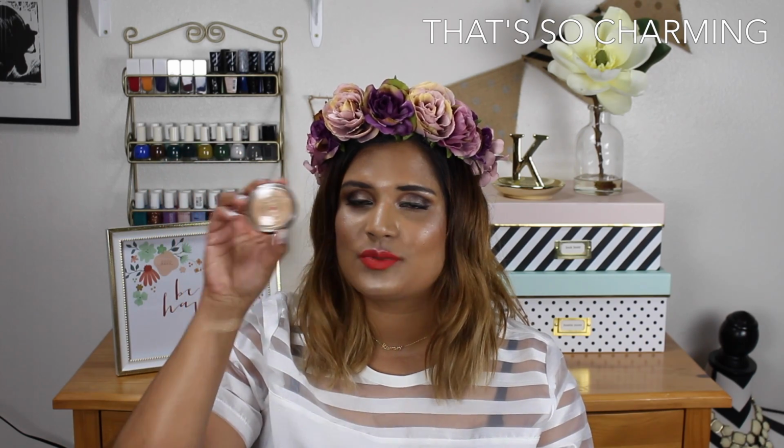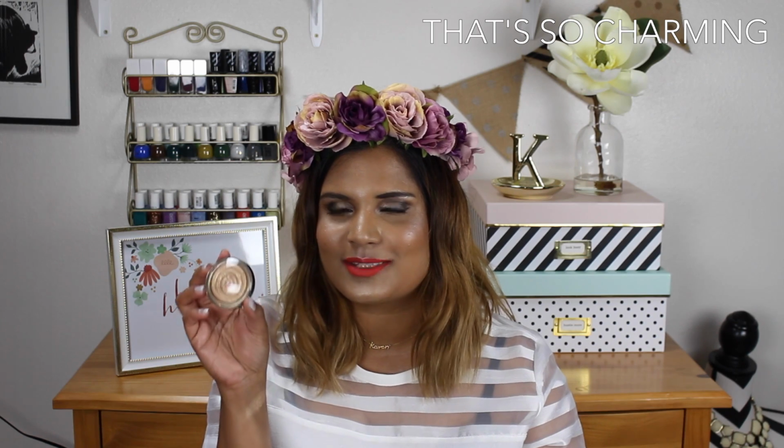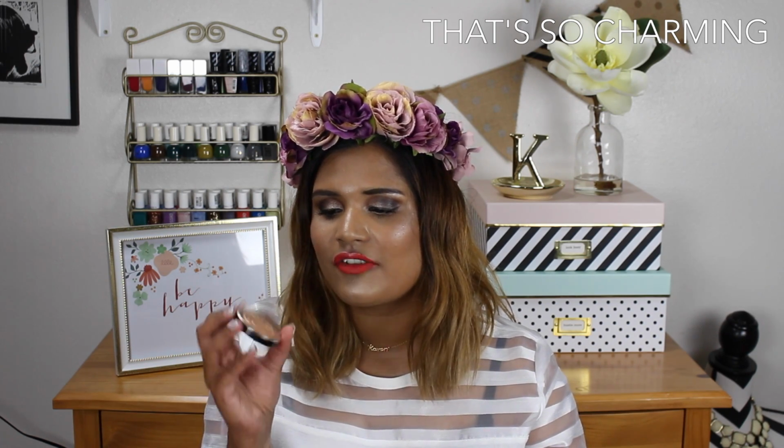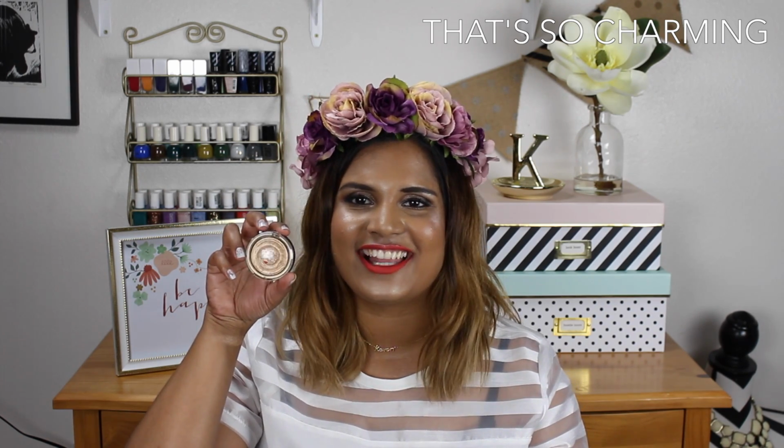This one was well loved in my collection. I don't pull this out enough, so I need to remember to use this more. But if you are looking for a bomb-ass, goldeny, goddessy highlight, definitely check out the Laura Geller Gilded Honey highlight.